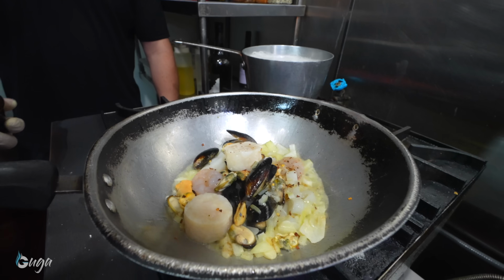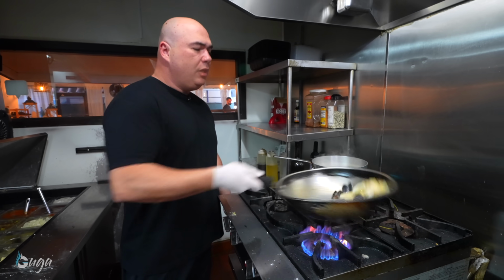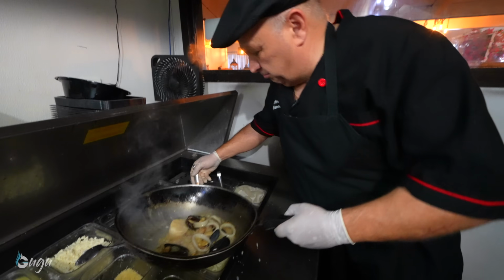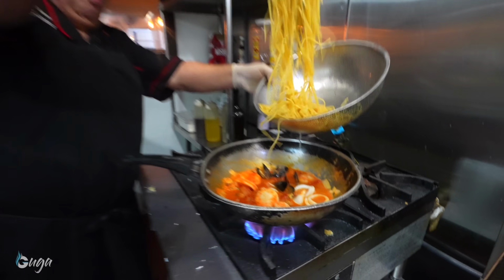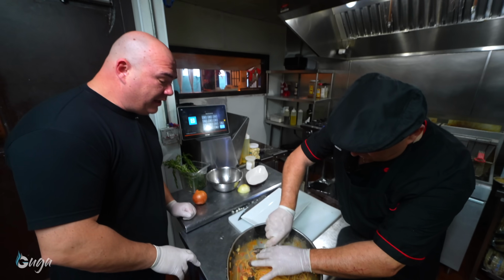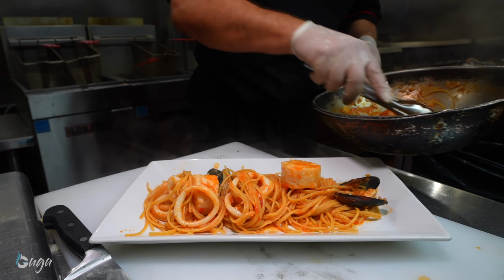Pepper flakes goes in. Little bit of salt. Toss that up real good because it's going to cook quite quickly, everybody. A little bit of wine. Tiny bit of tomato sauce goes in. And the pasta is ready. Now we just got to plate it up. But that is the seafood pasta.